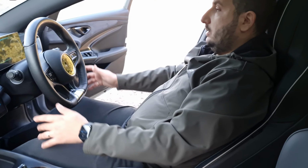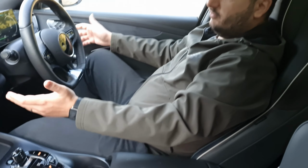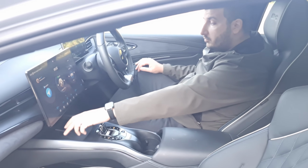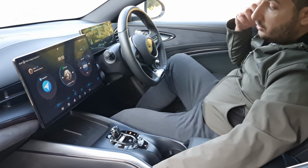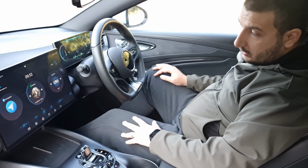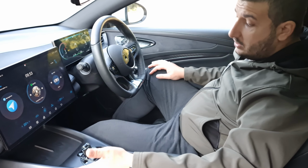What about the space? Let's close the door a little bit. Look at this. You have all this space, and not just this, but at the back you have a lot of space as well. Now, very interesting, you have both of these phone spaces, let's call it, on the tray which are wireless chargers, so you can charge your phone while driving. You have all these buttons, as you can imagine, they do different things.